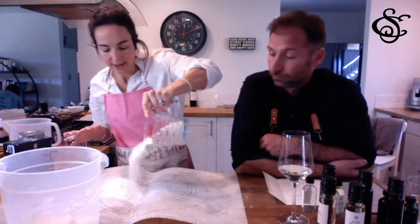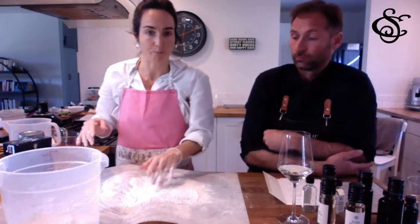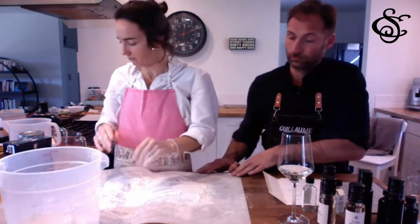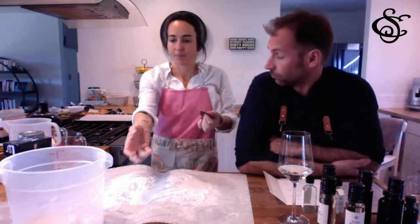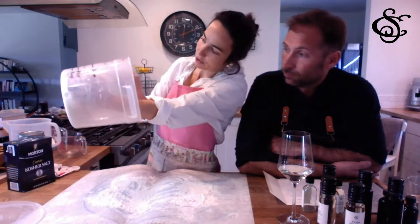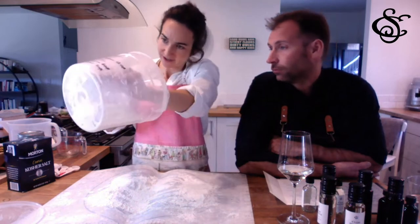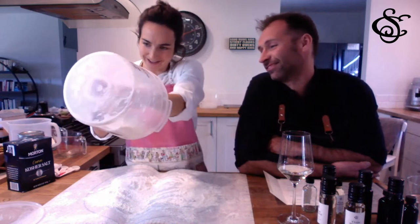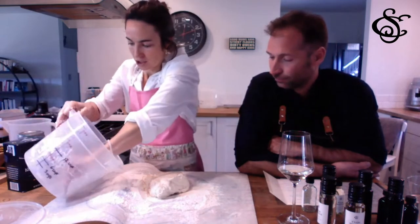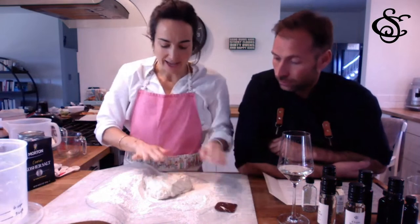I get the same flour I used for the bread and spread it on my table. I like to have a scraper, but if you don't have one, it's not a problem. Very easy, you take the dough out. That smells so good. Smell the yeast. It's almost like Firestone when you pass in the morning and it smells the yeast. I love it. Okay, dump it. And here is my dough.